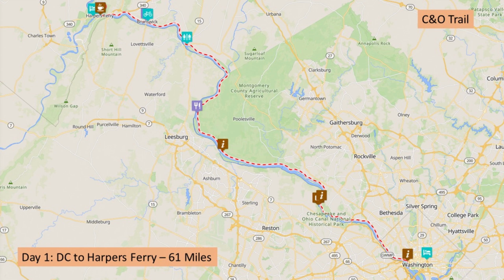So our trail is going to take us about 61 miles from DC to Harpers Ferry. Our first major point of interest will be Great Falls, which is a beautiful set of rapids along the Potomac that's worth spending some time on.